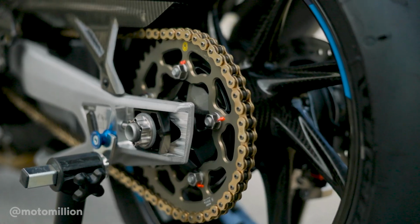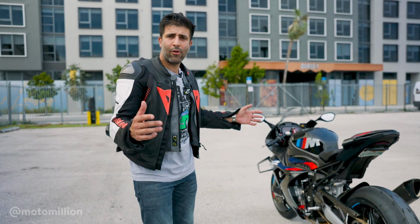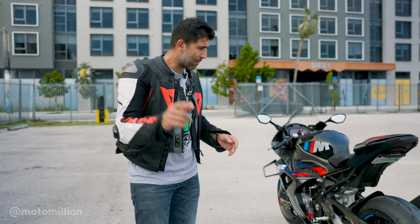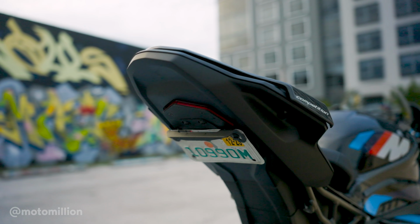I think we're going to see the fruits of our labor on the dyno when this thing picks up quite a bit of horsepower because of all the mods we did. And yes, the sprocket and chain setup will help with that. And let me show you one thing that I really like about the bike that really cleans up the tail, is this NRC tail tidy.